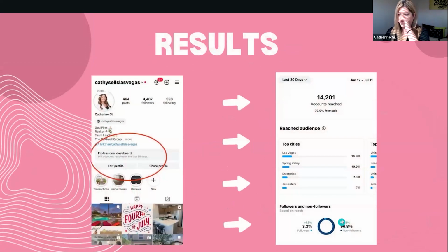And then the results. I really would like to show this part because a lot of people look at my followers and ask, how much action does she really get online? Your followers really have nothing to do with it. If you see what I circled here, the amount of people actually looking at my account within 30 days is always around 14,000. It goes down sometimes to 10,000, and it goes up to 17,000.